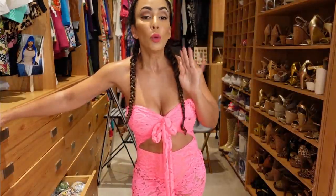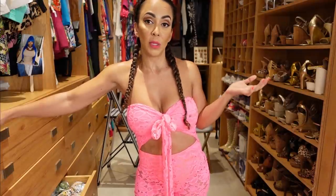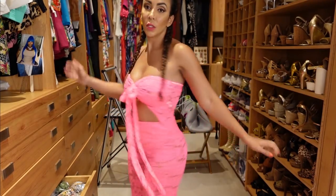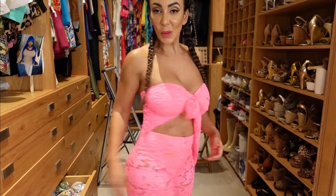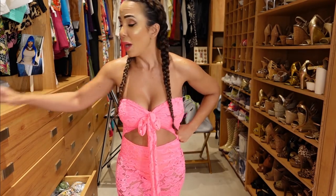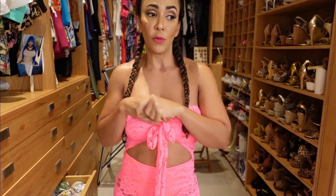So now I think I have two excellent options. I have my beachside pink diamante swimsuit with the sheer cover-up, which I love. I think it's super sexy. However, if it's a little too sexy for the occasion, then I have this, which I think is great. This is so cute. Why am I so out of breath? Okay, so now that we have our party options, let's look for other things.